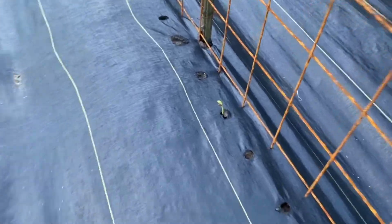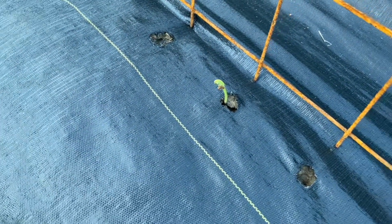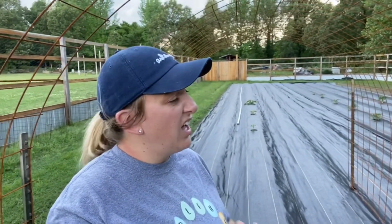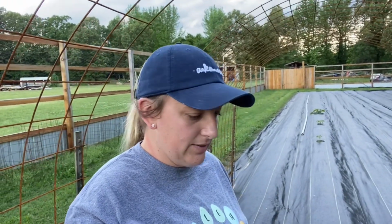You can see I just have 1 out of all those that has come up. I'm going to give these beans a couple more days. Like I said, we've got some warm weather coming in and no rain, so I'm going to give them another chance to pop up. But probably after 2 days, I'm going to start reseeding all these in the ground again.